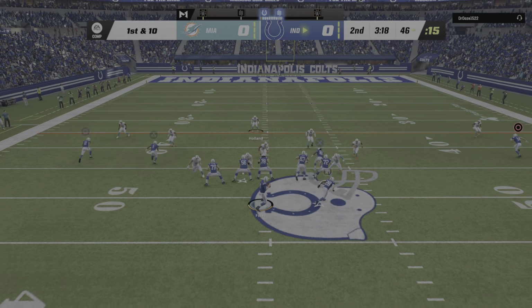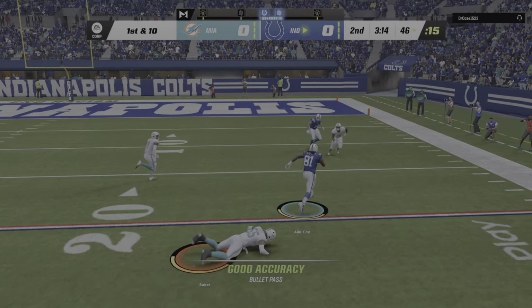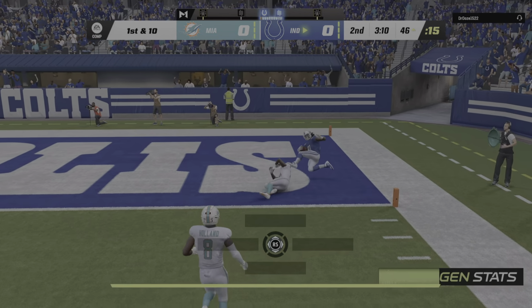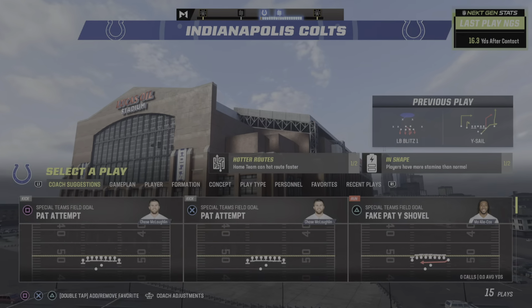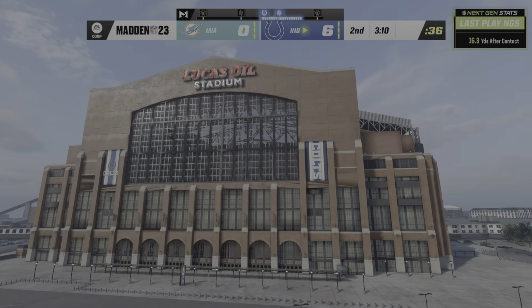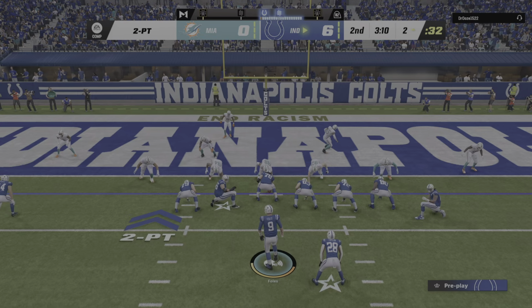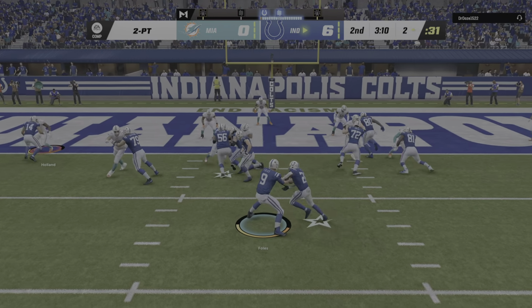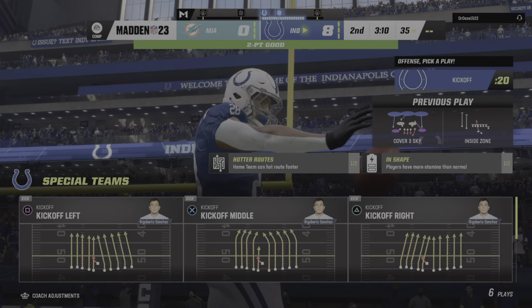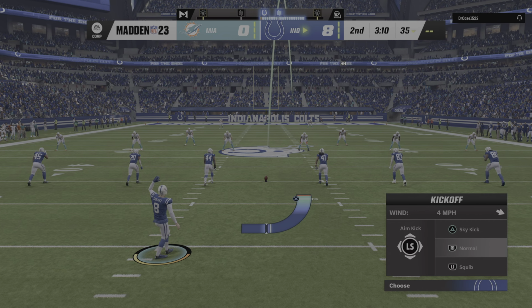Here's 1st and 10. There's a ball thrown right side and complete. Touchdown, Indianapolis. Mo Alie-Cox, 46 yards. And the Colts post the first points of the ball game as they take the lead here in this second quarter. They'll let Taylor try and run. And he will dive into the end zone, and the 2-point conversion is successful.